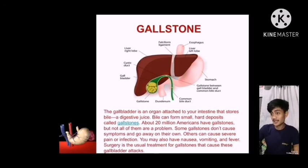So the last one is the gallstone. The gallbladder is an organ attached to your intestine that stores bile, a digestive juice. Bile can form small, hard deposits called gallstones. About 20 million Americans have gallstones, but not all of them are a problem. Some gallstones don't cause symptoms and go away on their own. Others can cause severe pain or infection. You may also have nausea, vomiting, and fever. Surgery is the usual treatment for gallstones that cause these gallbladder attacks.